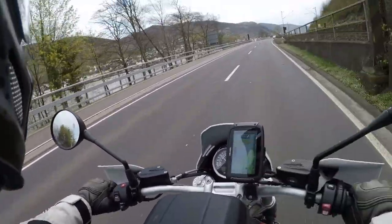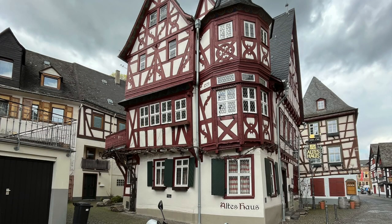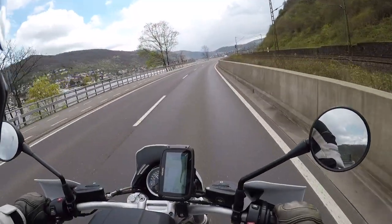Stunning little buildings. I think my little favourite ones are the white with little red paintings. But wow, what a place.